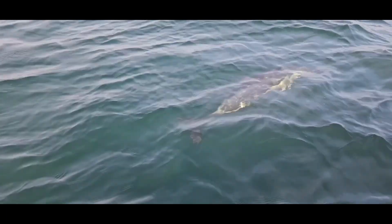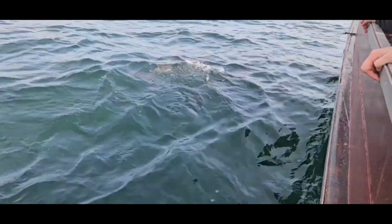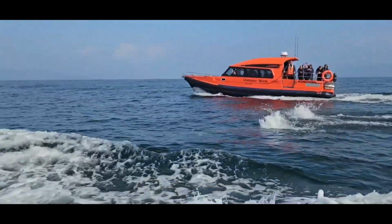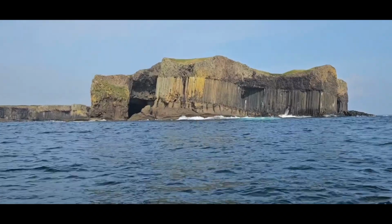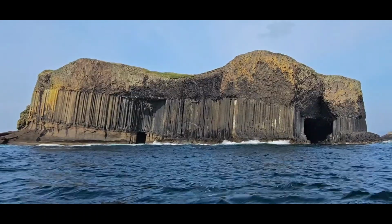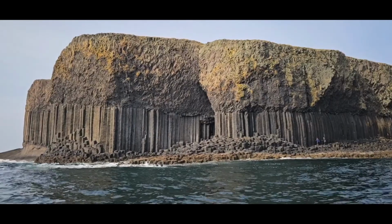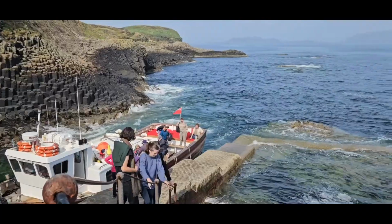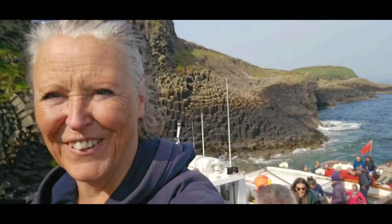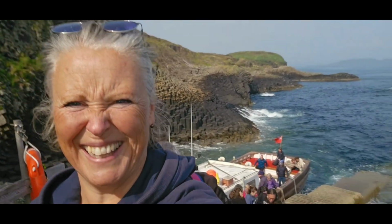Three of them. Oh my god! Kenneth looking into Fingal's Cave. Fingal's Cave is 62. What a trip that was. Dolphins everywhere. It was amazing.